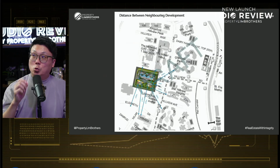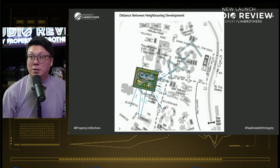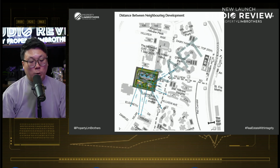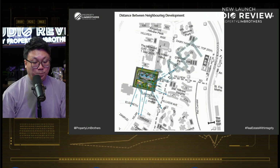So over here we have some of the distances towards the neighboring developments. And I'm sure the distances are all very good across. Pretty good setback over here.